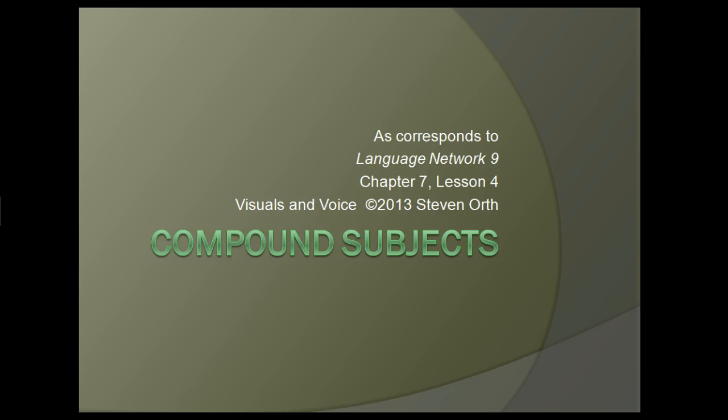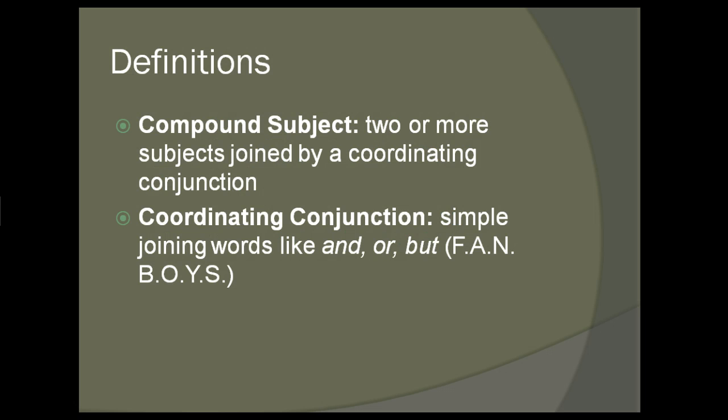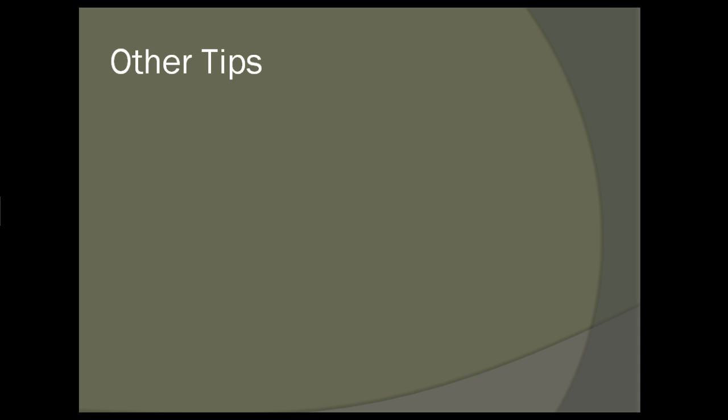Continuing with subject-verb agreement, today looking at compound subjects. Remember that a compound subject is two or more subjects which are joined by a coordinating conjunction. Coordinating conjunctions are simple joining words like and, or, but. Or if you use the acronym FANBOYS: for, and, nor, but, or, yet, so.